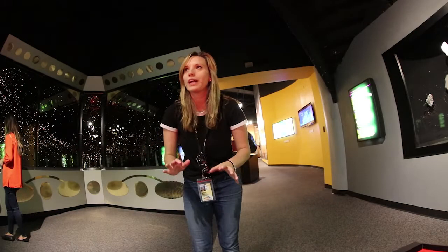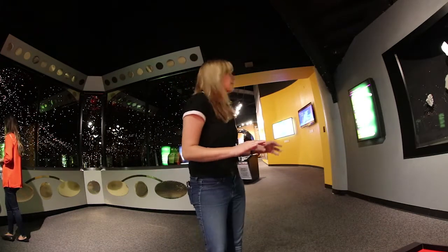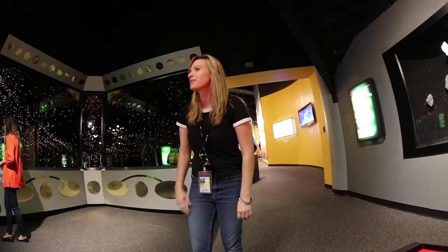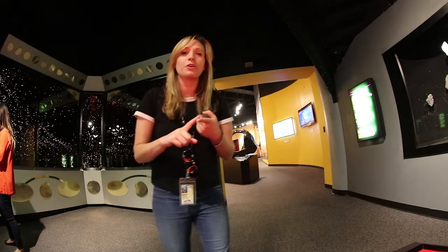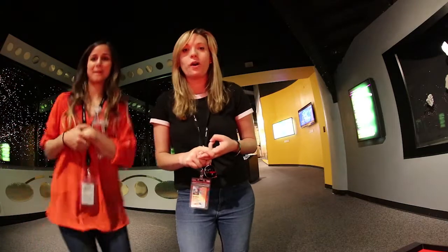Here we are. We're in like the space area. A little bit quieter, not as many kids. Kind of hurts my heart a little bit. They all want to be near the dinosaurs. Space is cool too, kids. This museum is really cool. They have a dinosaur hall, a dinosaur play area, puzzles that take you about 12 minutes to solve.